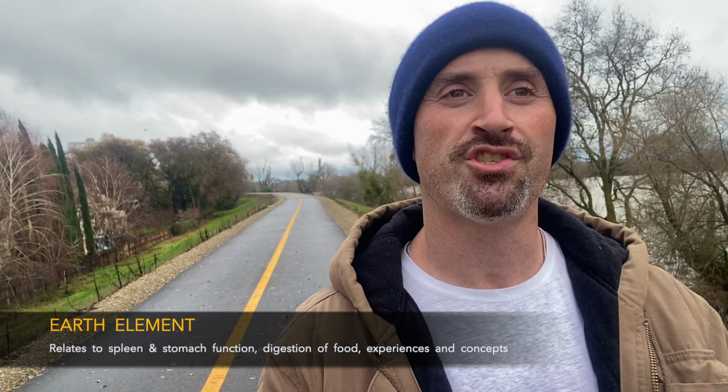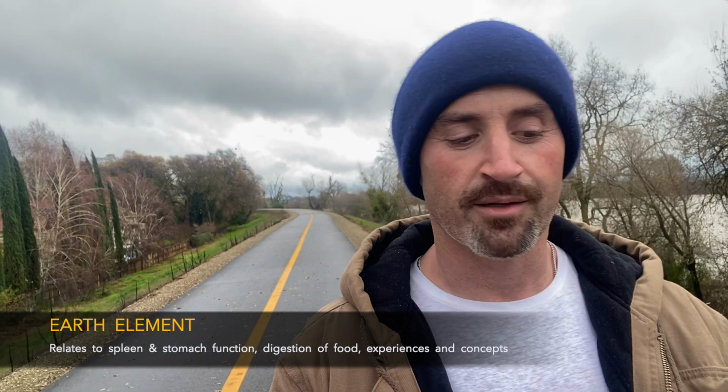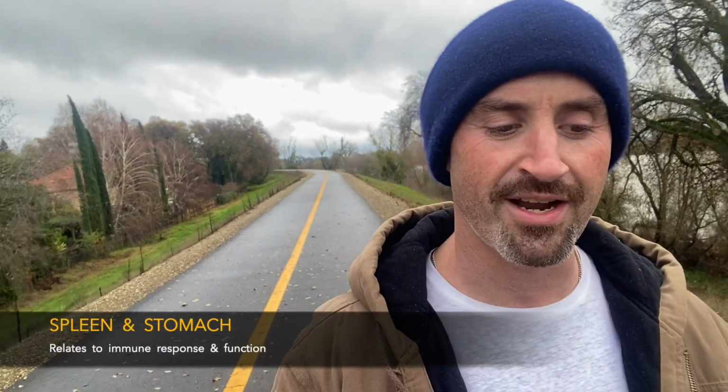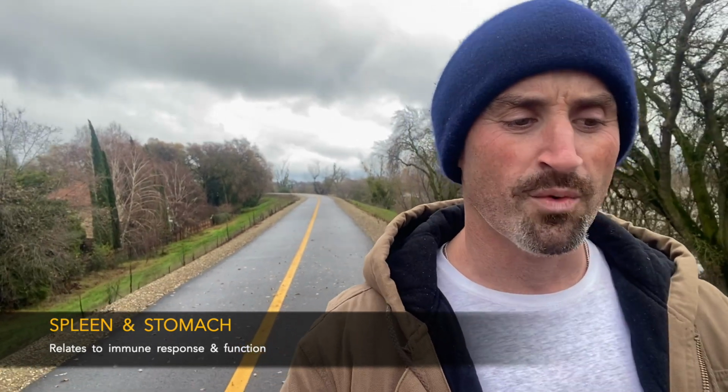It's about digestion, not just of food, but of the aspects of life that are a little more abstract as well, that don't necessarily relate to sustenance. So the spleen and stomach also regulate our immune system and how well we convert energy from our experiences into something relevant. So with all of that being said, five-element theory is pretty central to Chinese medicine.